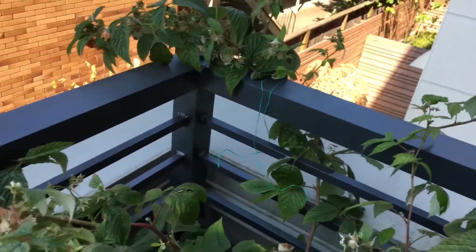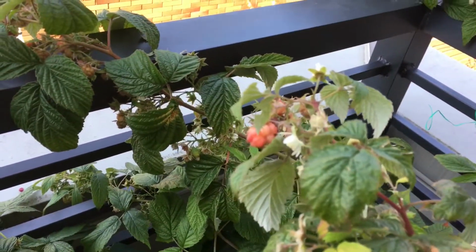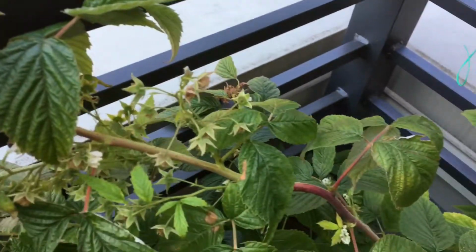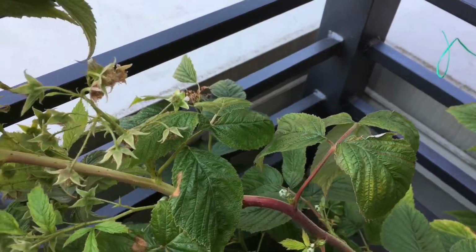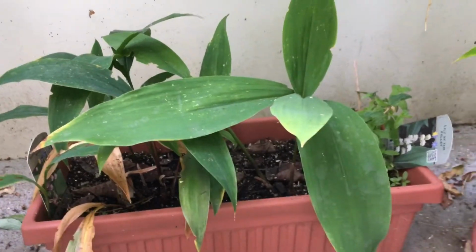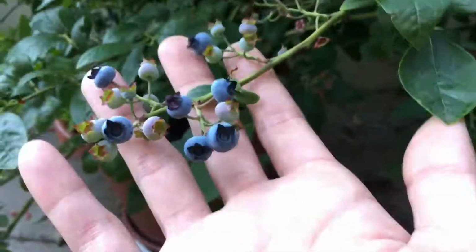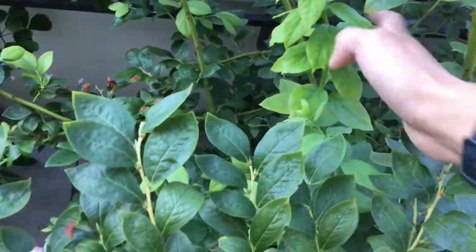A lot of new growth and flowers going on with the raspberry right there. I think that one's probably a fly of some sort pollinating the flowers. That one could be a wasp. And then lily of the valley is dying back, as you can see. And then the blueberries, a bunch of newly matured blueberry fruits are still coming up, but mainly it's just the new growth right here.